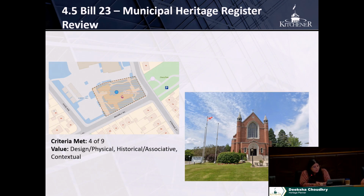This church also has contextual value because it is physically, functionally, visually, and historically linked to its surroundings. The building is in its original location and has continued to serve as a church since it was built. In particular, part of its contextual value is tied to the adjacent St. John's Catholic School, which was reviewed as part of the MHR program, I believe, in August. Based on staff's evaluation, staff is recommending that designation be pursued for this property. That concludes my presentation. Thank you.